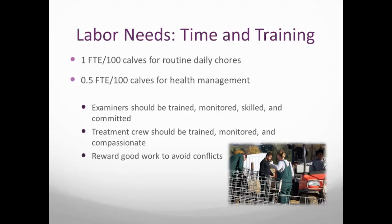And when we look at health management, that's regular screening, daily exams on those calves that require a daily exam, we'd estimate that would require another half-time employee per 100 calves. The examiners should be trained and monitored and skilled and very committed. The treatment crew needs to be trained and monitored and very compassionate.